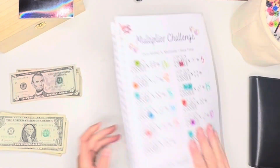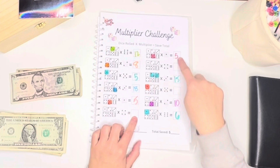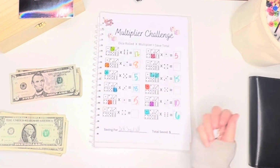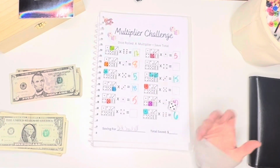All right, so now we're heading to the multiplier challenge. I really wanted to finish this today. I know I'm not going to be able to. I have 3 spots left. So I'm rolling the dice and I get a 5, which is way too big. I don't have the cash for that with the multipliers.